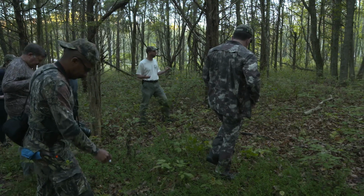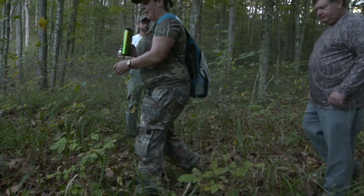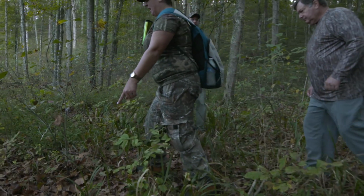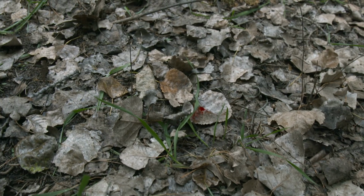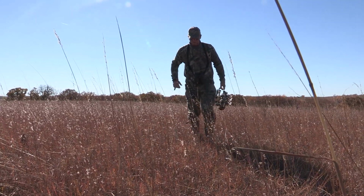On hard to follow blood trails, it's best if one person marks the last spot of blood while others search on hands and knees if necessary ahead for the next drop. Once found, the person marking the last spot can move forward and you can continue the search for the next drop. Okay, now here are several tips learned from tracking thousands of wounded deer.